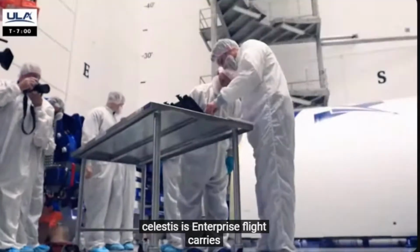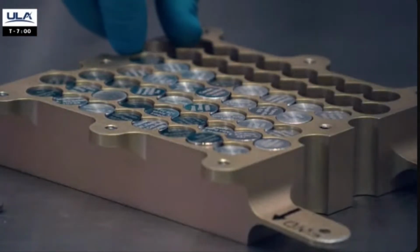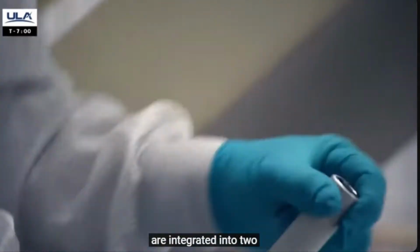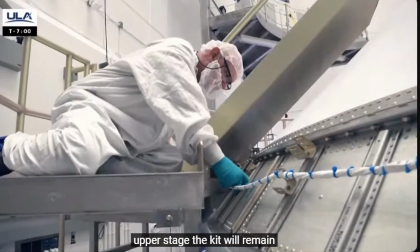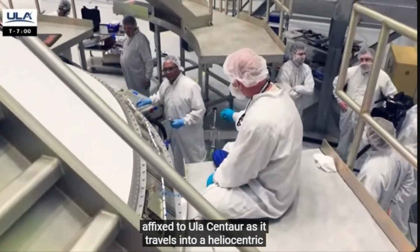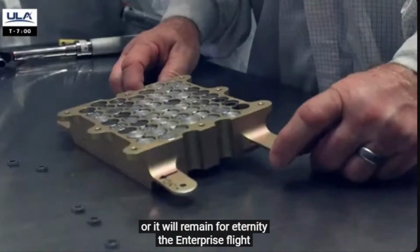Celestis' Enterprise flight carries capsules containing cremated remains, DNA samples, and greetings from Celestis' clients worldwide. The capsules are integrated into 2 carriers that are mounted to the forward adapter on ULA's Centaur upper stage. The carriers will remain affixed to ULA's Centaur as it travels into a heliocentric orbit around the Sun, where it will remain for eternity. The Enterprise flight is Celestis' first deep space mission.